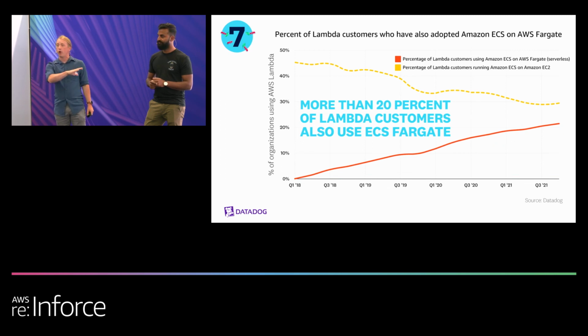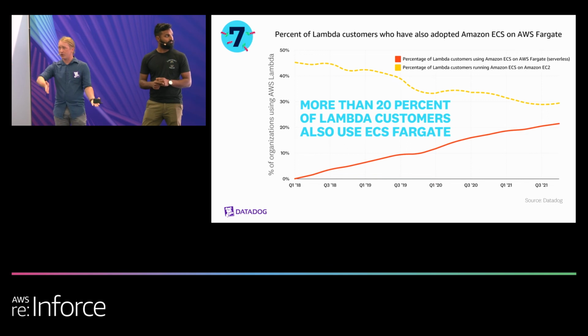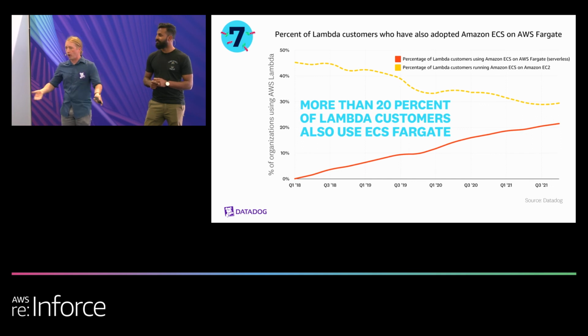So there's a very strong correlation here between users that use ECS Fargate and users that use Lambda. This is relative to users that use ECS on top of EC2, where you would have more options, but more management responsibility. Customers that use Lambda love to shift more of that responsibility to the cloud provider.